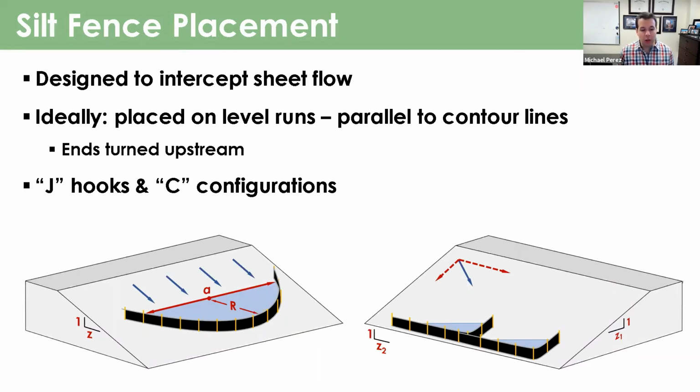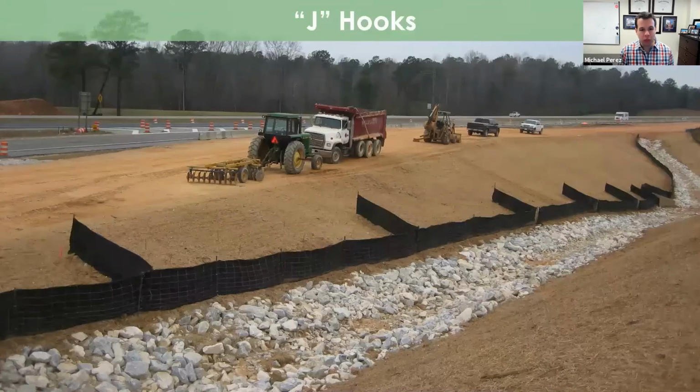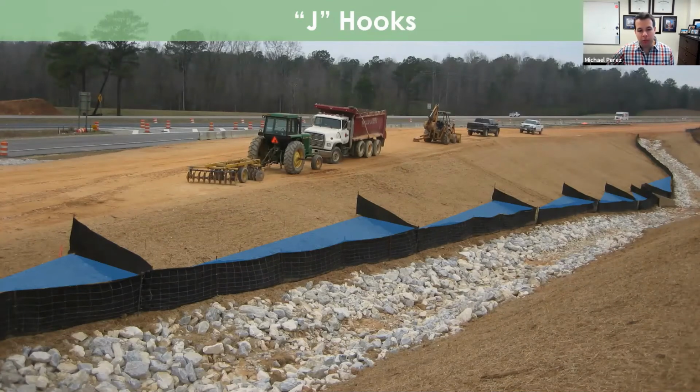And water is going to tend to go to the lowest spot anyway. Having it on the contour is not always going to be achievable, so these are very useful practices that we can use. Here's an example of J-hooks on a roadway embankment. You can see these are set up to capture stormwater coming off of the slope, and as that water impounds, it'll be stored in those individual catchments.